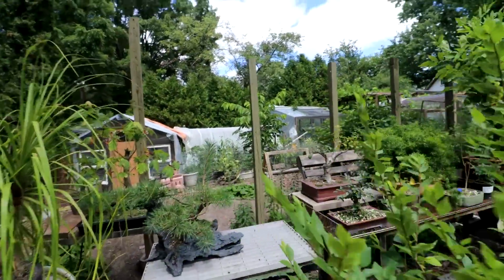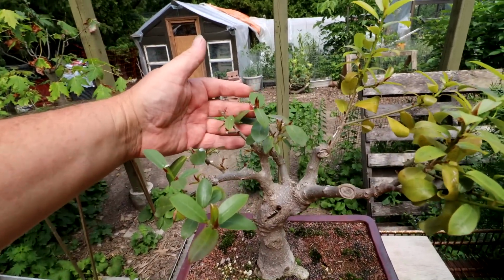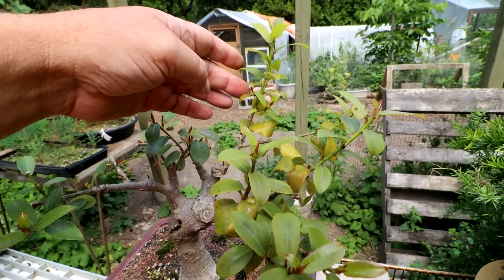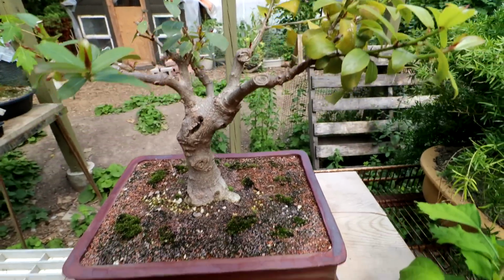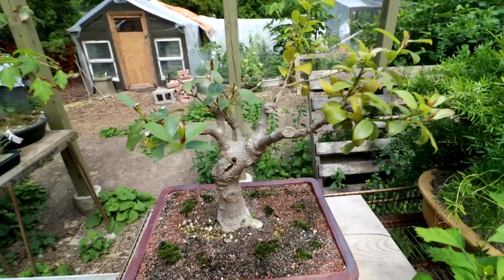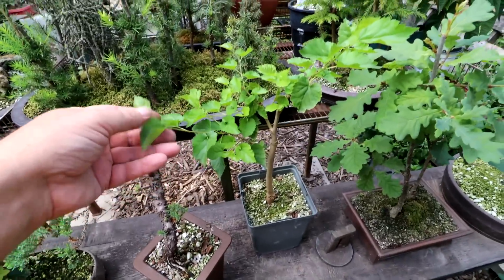My Natal ficus over here is getting a lot of new buds all over it. You can see them all on the branches here. Lots of new buds. On the other side, it's also got a lot of new growth coming on it. So exciting. You can see all the new shoots coming. Yeah, I gave it quite a root pruning. This was repotted this summer, so it's recovering, and I think I'll get good growth for the rest of the summer on it.